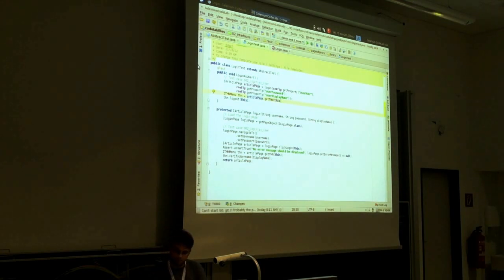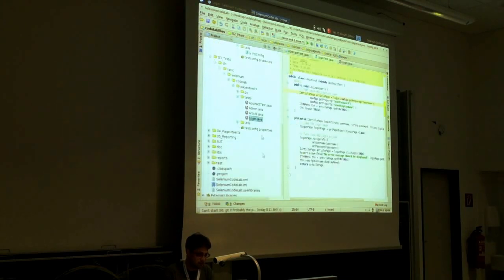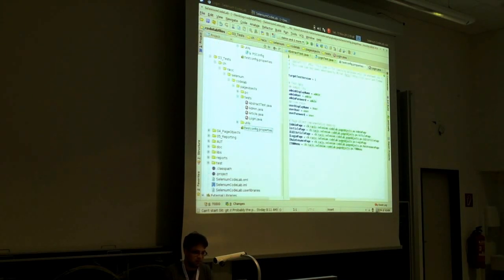So what you can maybe do at home is create the same functionality for the admin user. You can read out the properties from the test config properties. You see I've just defined an admin user and a normal user. And this here below is the mapping.